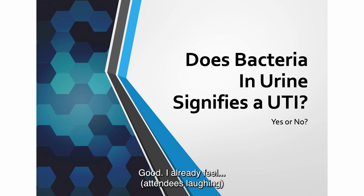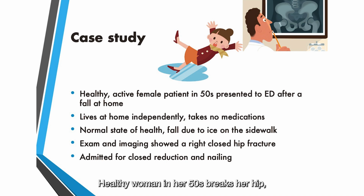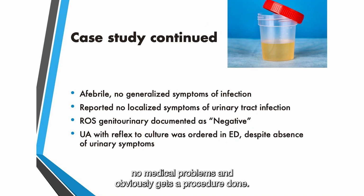Good. I already feel I can just go through this and go to the last slide. So, case study. A healthy woman in her 50s breaks her hip and comes to the hospital, no medical problems, and obviously gets a procedure done.